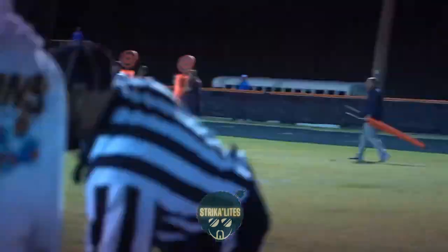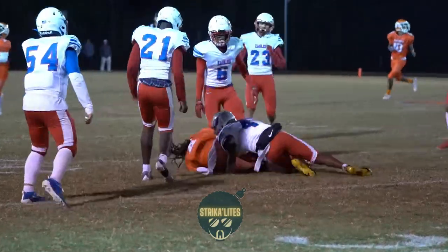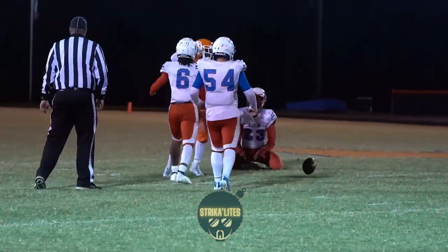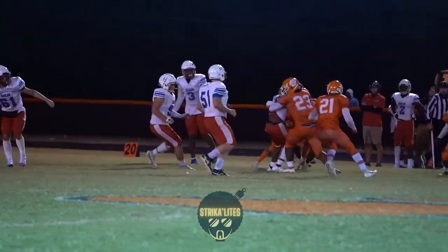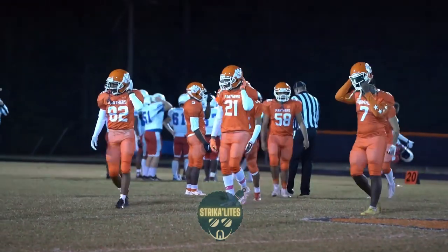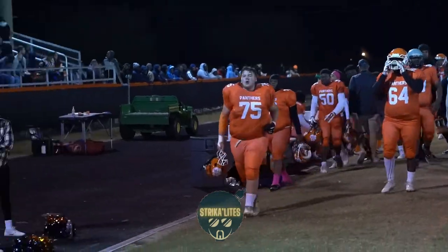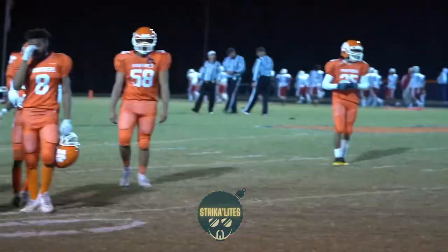Little slip up in the backfield is going to call the pass reception from. Score is 16-6. Remember, we'll have an extended halftime for homecoming.